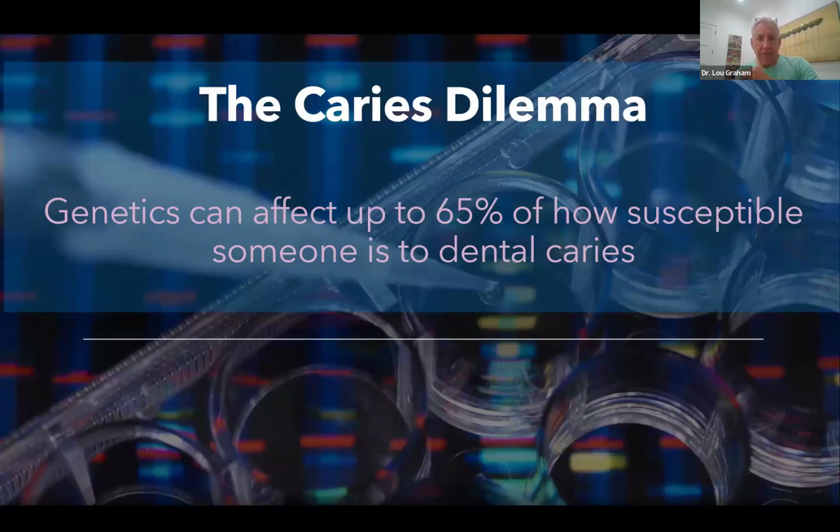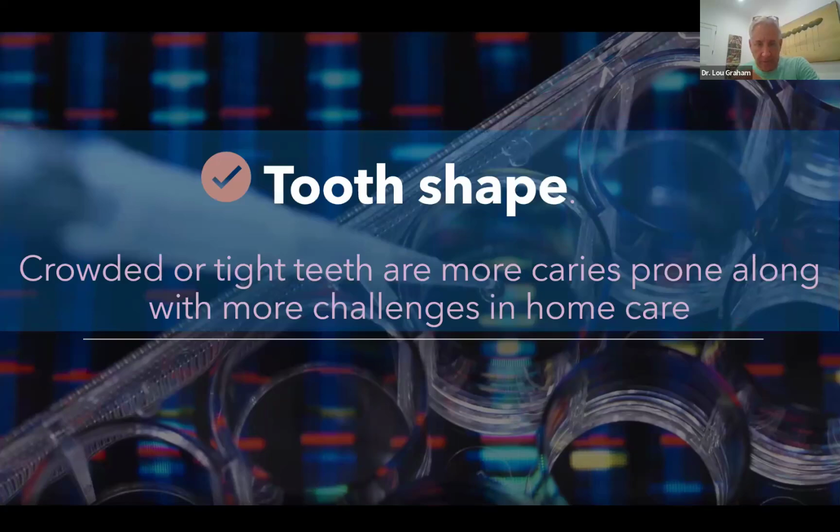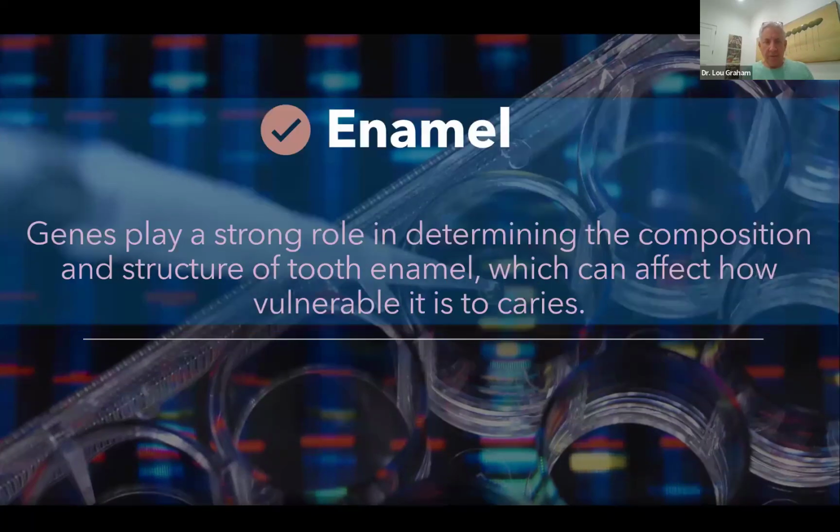So genetics really can affect the caries up to 65% of how someone is susceptible. So let me just show you how genetics plays a role in caries. The first one is crowding of teeth. You know this is genetic. So crowded teeth are more prone and have more challenges with home care. This is why aligner therapy has turned into a home run with all of us, because we're trying to make it much easier for patients to obviously brush and floss their teeth.